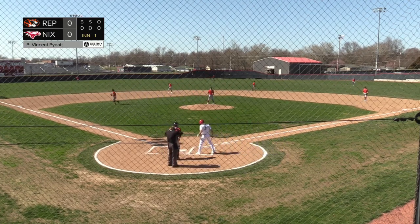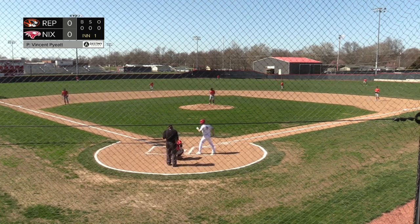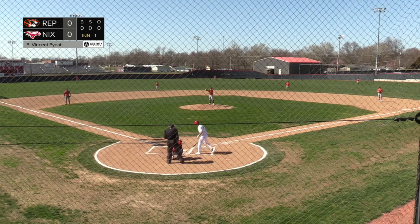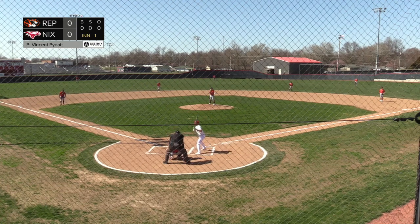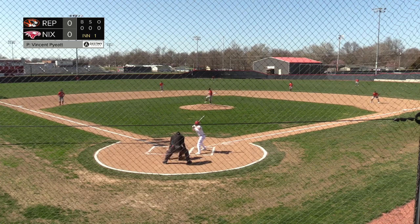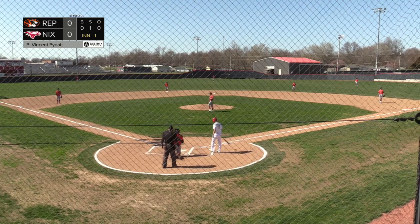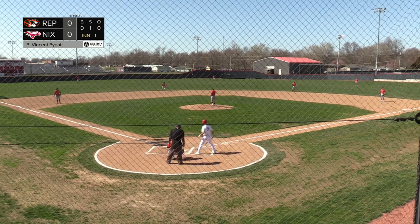Now for the Eagles, number 7, left fielder, Alec Johnson. Bottom of the first brings Alec Johnson, Quinn Gundelfinger, and Jarrett Nelson to the plate for the Eagles. And Vincent Pyatt on the mound. First one is over the inside corner. That's a called strike one.